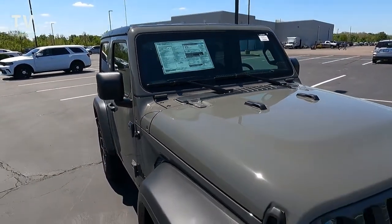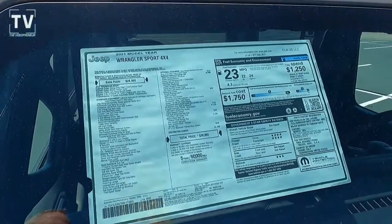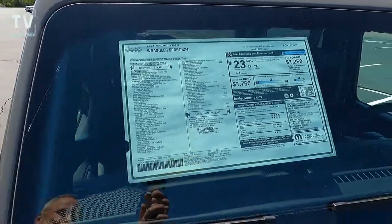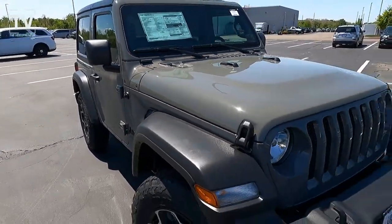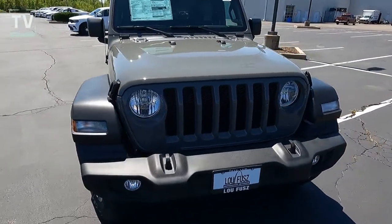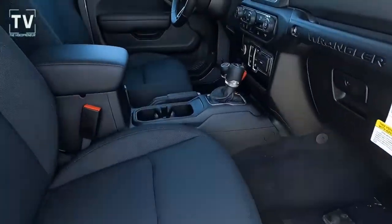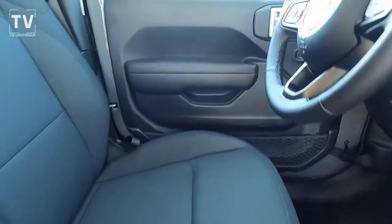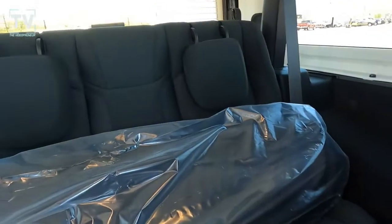Love that color, Stingray. Here you can go ahead and hit pause to see the window label. We get all of our information off the window label and then also refer to the website just to clarify. You can see the two tow hooks up front, fog lights up front, halogen headlamps. As we dive into the interior, you can see the black cloth seats, leather-wrapped steering wheel.